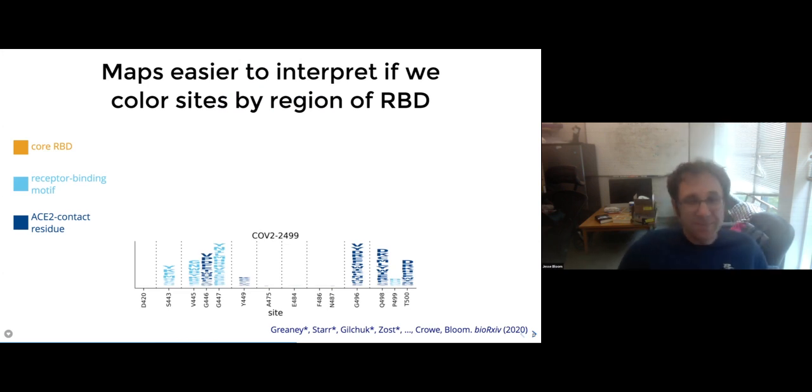Before I show you more of these escape maps, I'm going to try to make it easier to mentally orient what I'm showing. I'm going to divide the SARS-CoV-2 receptor binding domain into 3 classifications. The first classification is just the structural core of the RBD, which I'm going to illustrate in orange. None of these sites are orange because this antibody doesn't bind in the core of the RBD. Then the receptor binding motif, the residues in the part of the RBD that contact the ACE2 receptor, I'm going to color in light blue. And the residues in the RBD that actually make direct physical contacts with ACE2, I'm going to color in dark blue. So you can see this particular antibody is escaped by mutations that mostly occur in the ACE2 contact residues within the receptor binding motif.